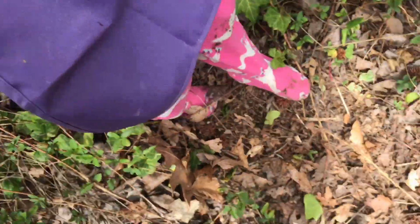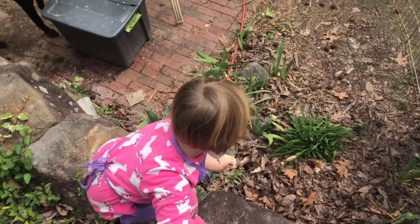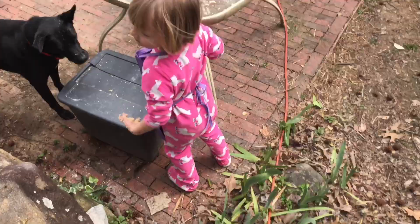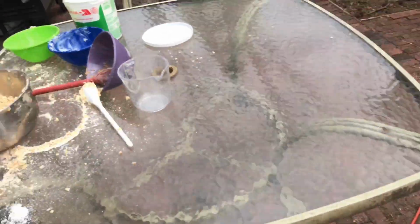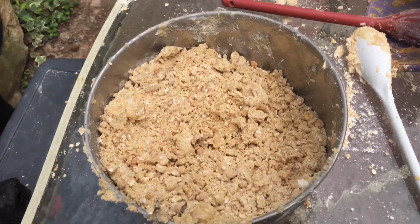And there's all these vines. Look, they're making us trip. I think we need to go in and wipe our hands off, huh? But I'm gonna see if I can get some of this in the bowl. I don't want to waste it all.